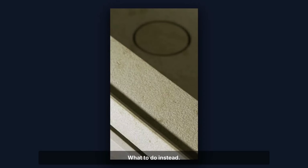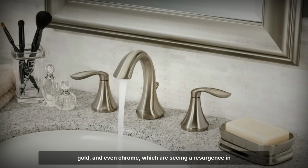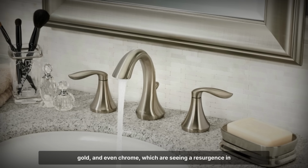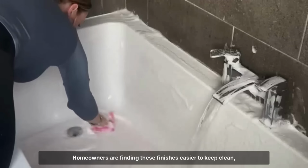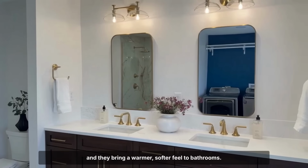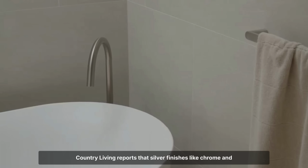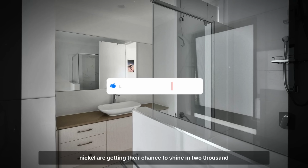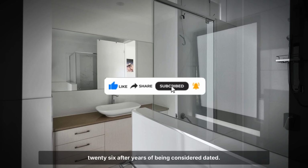What to do instead? Choose more traditional metals like brushed nickel, brass, gold, and even chrome, which are seeing a resurgence in design. Homeowners are finding these finishes easier to keep clean, and they bring a warmer, softer feel to bathrooms. Country Living reports that silver finishes like chrome and nickel are getting their chance to shine in 2026 after years of being considered dated.